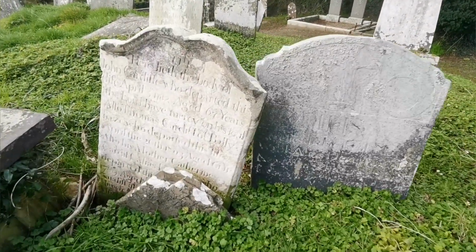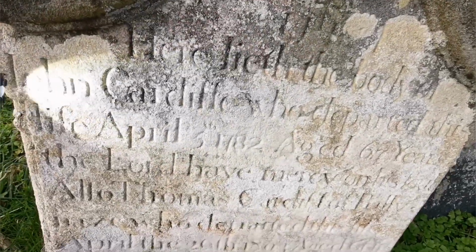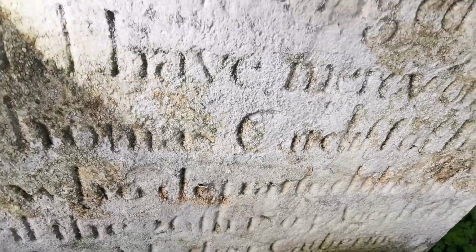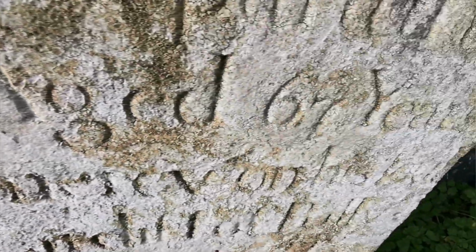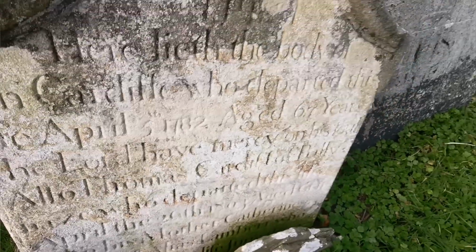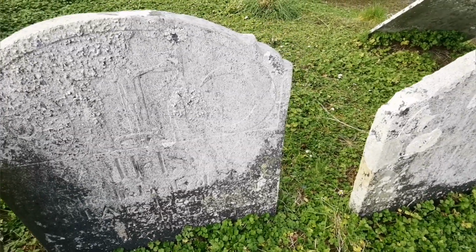Look at these three here together. Here lies the body of John Caulfield, maybe, who departed this life April. Looks like 17, guys. There, 1782, age 67 years old. Sometimes the torch flashes on the headstone, so it doesn't really work. So I think it looks better this way. Some really old ones there.